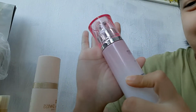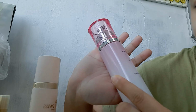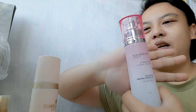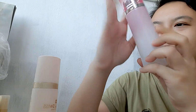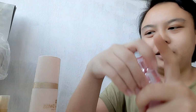Okay, so this one is the Bio Essence Bio White Advanced Whitening Refiner for Rosy Fair Skin. I tried this a few times also and it's quite nice. And it's also liquid based, so when you open the cap, you just spray it on your hand and all that.